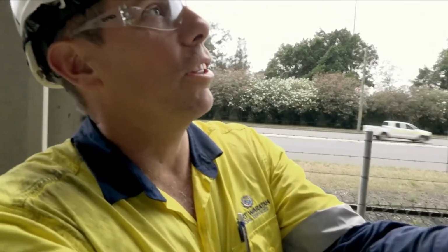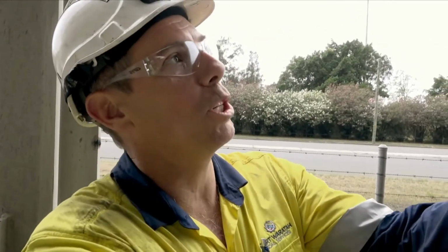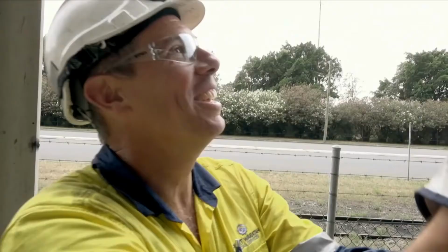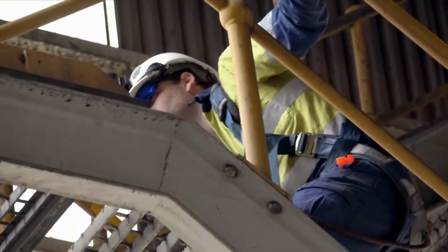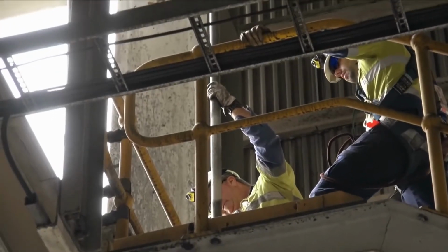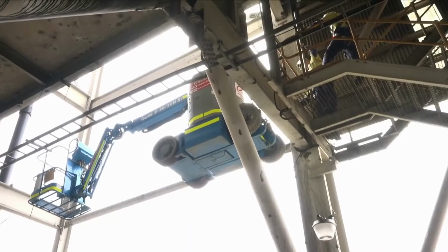I guess the longer that this takes to get up there, we start pushing back other people that need to get up there and build scaffold, and pushes our job back too. Not the best start to the day, but that happens. Even though deadlines are looming, with this task the team have to proceed with caution. Constantly assessing the job, Steve has serious safety concerns.